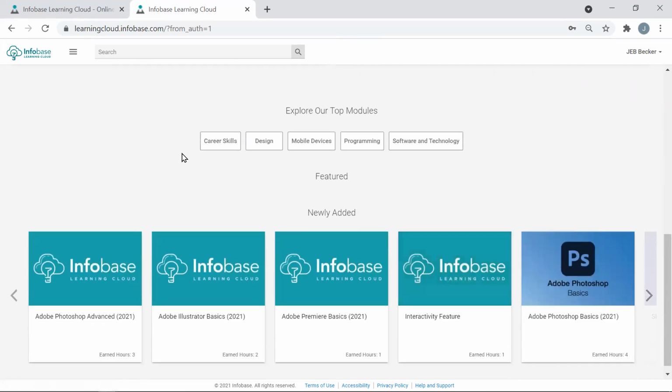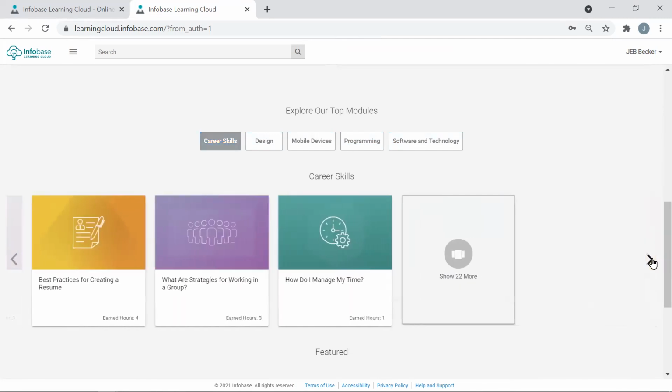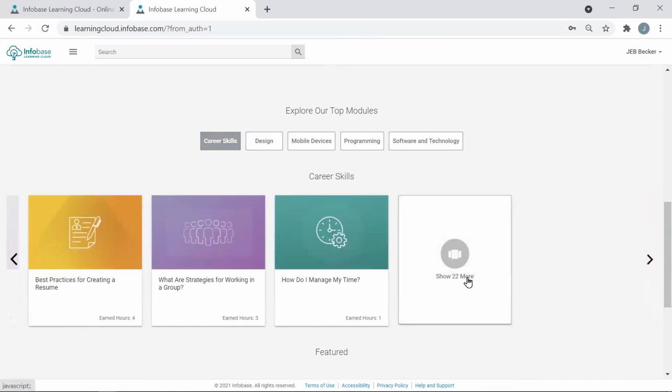We do let you know what our top modules are here, and if you just click on any of these subjects, it will actually bring up a series of different ones. So as an example, if we click into career skills, it's going to give you the most popular courses or modules that are related directly to career skill enhancement. And as you can see, there's quite a lot of them here.